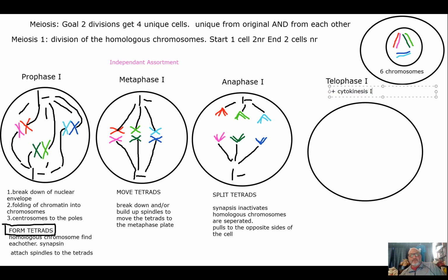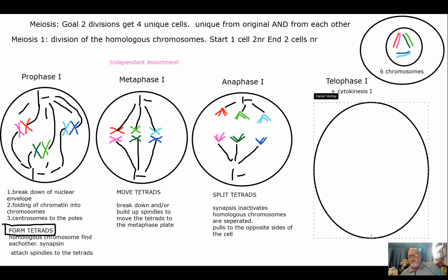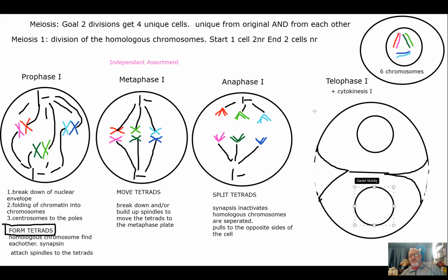We get squeezing of the cell, where that cleavage furrow forms as the actin ring pulls along the metaphase plate, separating it into two individual cells. And again, nuclear envelopes are going to reform. Our loose chromatin condenses down into the dense chromosome. And we have the loose chromatin of our cells now floating around inside of here.